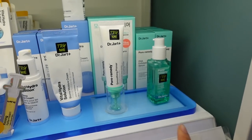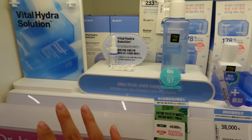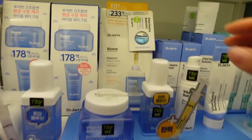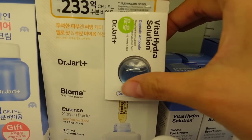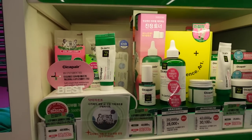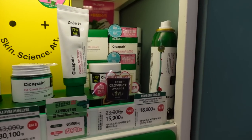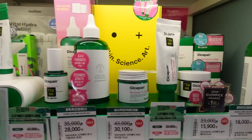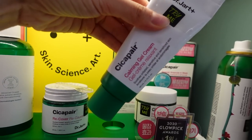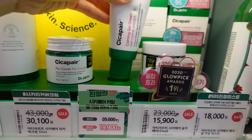Here is the new product that I did want to talk about, but I will come back to this. Here is the Vital Hydra Solution. From this line, it's just like a hydration balm on your skin. And actually, this is one of my favorite products from their line. And this is one of the most popular lines globally, the Cica Pair line. I know that yesterday, OLIVEYOUNG Korea were having a live streaming and they were selling this one. This is a globally really popular one, the Cica Pair Calming Gel Cream.